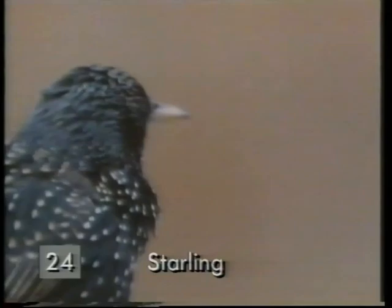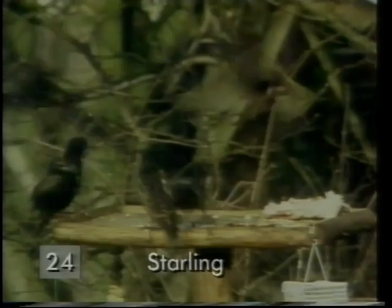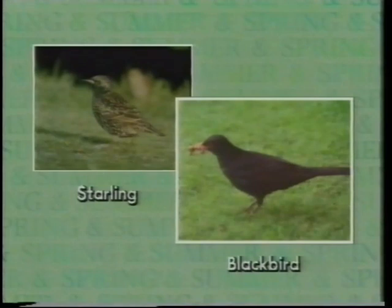Starlings are bustling, gregarious birds, often jostling other birds for space at the bird table. Although quite dark, they can easily be distinguished from blackbirds by their shape and plumage. They're plumper, have shorter tails, and some speckles on their glossier plumage. The starling's song is a mixture of warbling, clicking, and whistling. And as they're good mimics, they'll often include snatches of other bird calls.